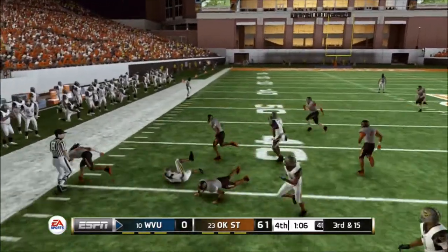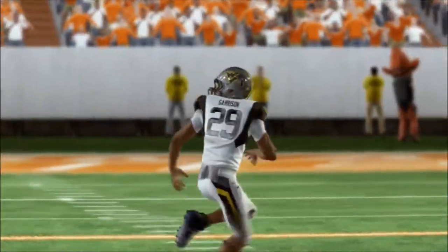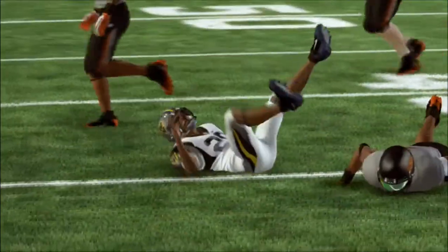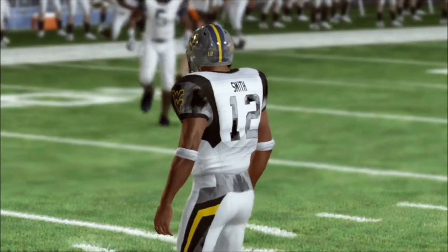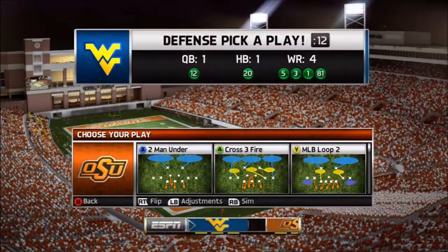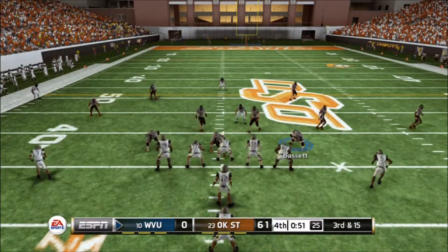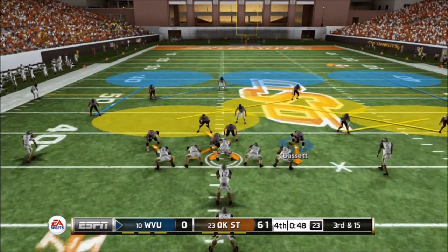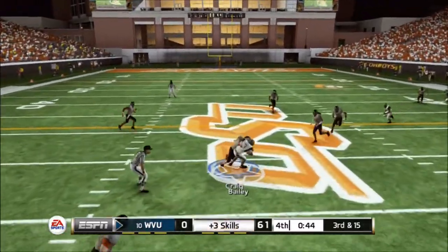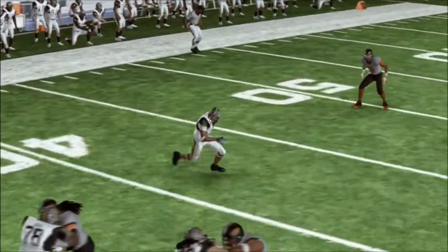Throws it in a hurry. That's a great tackle at the 36. Gain of 3 yards. Third down. Third down now, and they need to get it inside the 49.